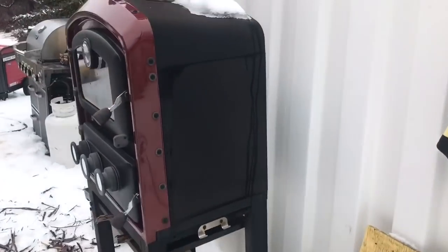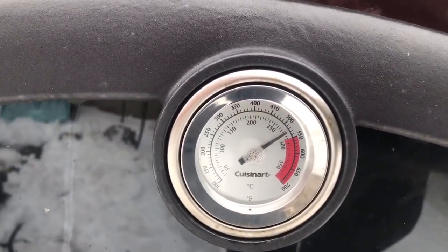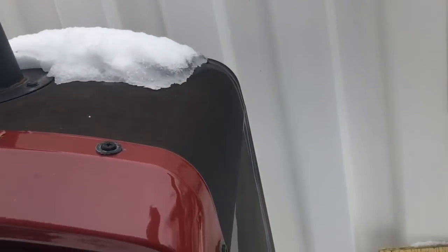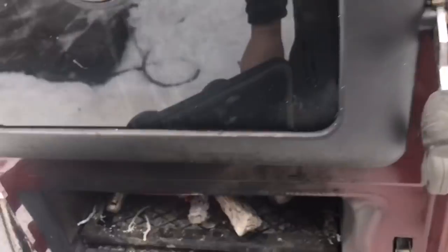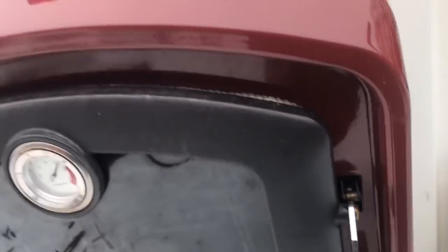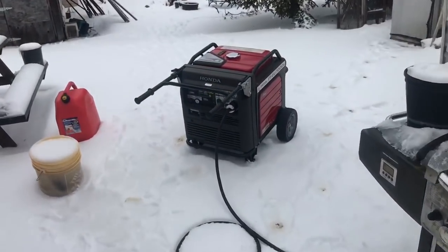Just giving you a quickie little update, not much else happening. Ooh, she's got that good and warm. All done cooking, I guess. That's the trouble with this thing. It's really good, but you don't need much fire to keep it warm, that's for sure. Sweet. Good little backup, though. But anyways, go pat the generator on its head.